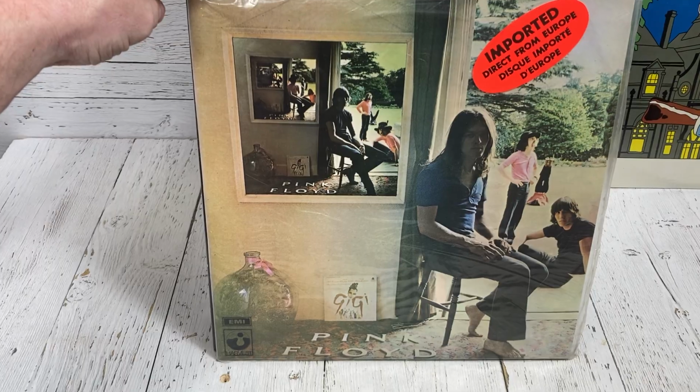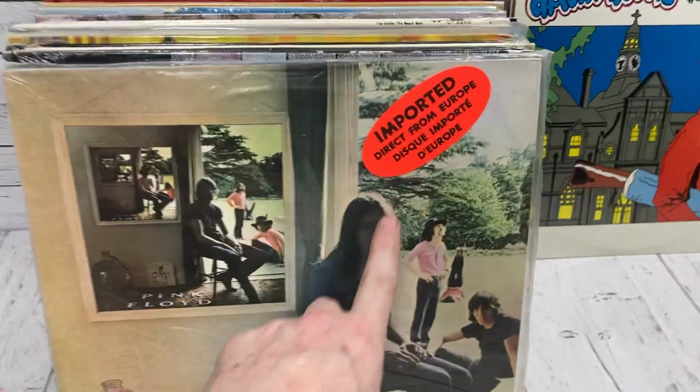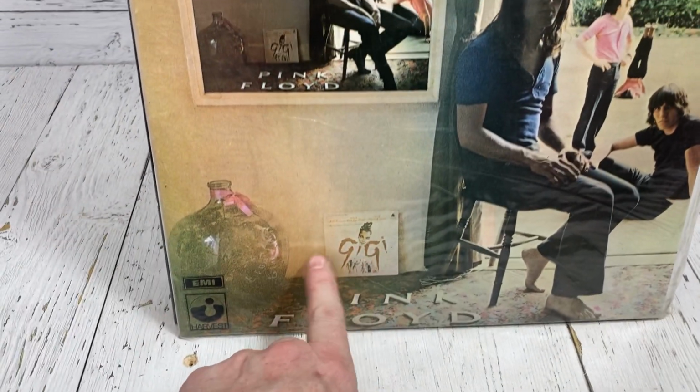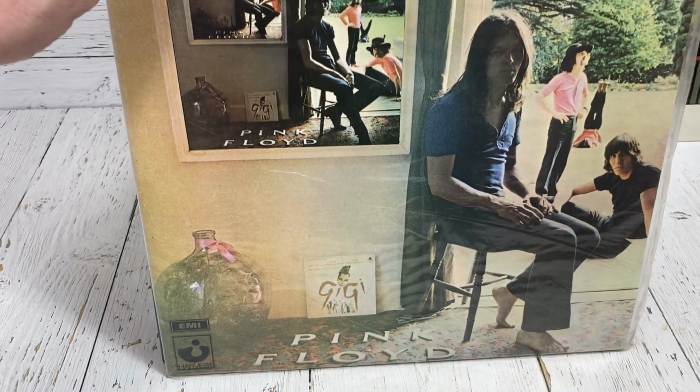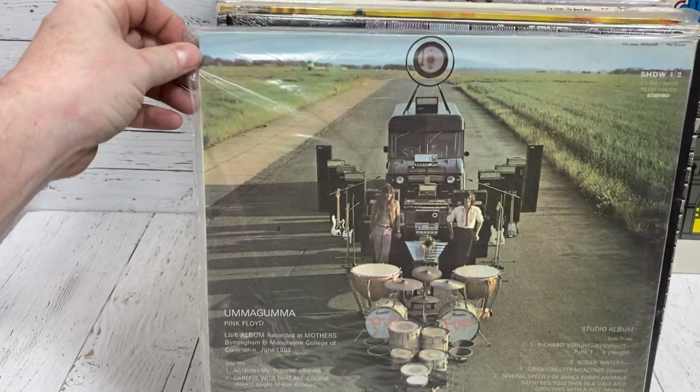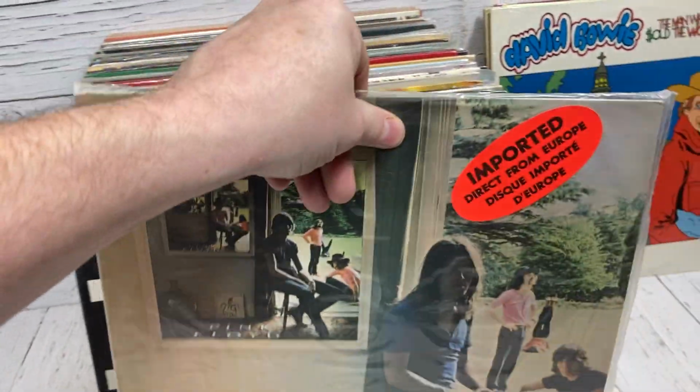Here is Pink Floyd's Ummagumma. It is a UK copy. You've got the imported hype sticker on the outside, the GG cover, which I think on the North American ones, for copyright reasons, was removed in later pressings. It is sealed in the looser baggie. So there you go. Black Sabbath Volume 4, sealed.